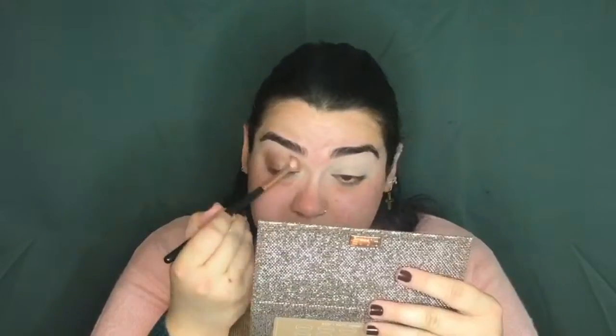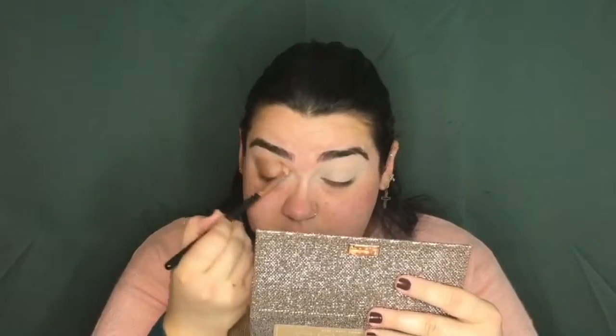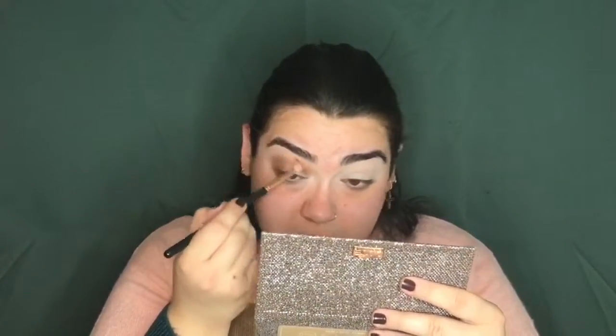So now I'm going in with the colour Churro, which is this shade here. I'm picking that up on my brush. That colour is definitely pigmented and it picks up very well on my brush. The brush I'm using now is the R39 by Morphe. I'm also taking this in the crease and I'm kind of blowing it out a little bit. Then I'm going back in with Necessary, just to blend the edges.